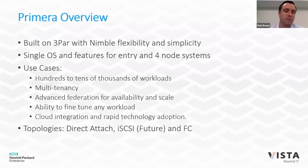And here, let's talk about use cases and maybe compare it real quickly to the previous two storage arrays we discussed. Rather than starting out at 5 or maybe even 50 workloads, now we're talking really where it fits, especially because of the price point with the controllers; there's a lot more going on with the controllers these days from both a capability and performance perspective. Now we're probably talking about the use case from hundreds to tens of thousands of workloads. Again, great multi-tenancy capabilities, advanced federation, ability to fine-tune any workload. But what we're also going to add here, and this again is where we're starting to see a little bit of a blending between 3PAR and Nimble, in my opinion, some really great cloud integration and the ability to rapidly integrate new technology into the systems, and we'll touch on that here in just a moment.